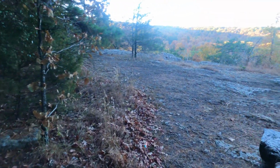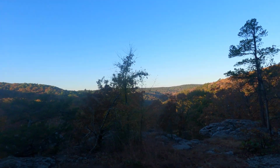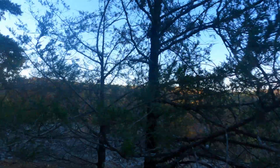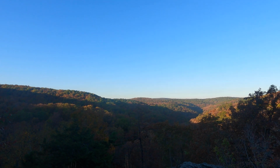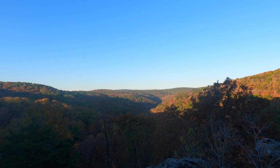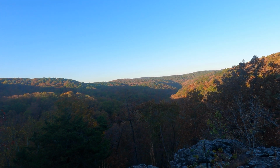Looks like we got another little overlook area, and I was not expecting this. Did not know there was multiple on this trail. Man, they're beautiful too. Oh my gosh. Yeah, that view might just be better than the other one, I'm not gonna lie. I've only walked maybe like a quarter mile from the main overlook, and I would maybe even argue and say that this one's prettier. That view of the valley is a lot better and not as obstructed.